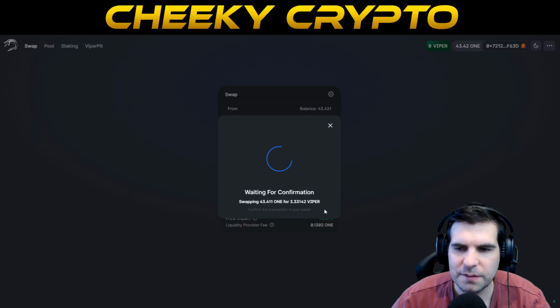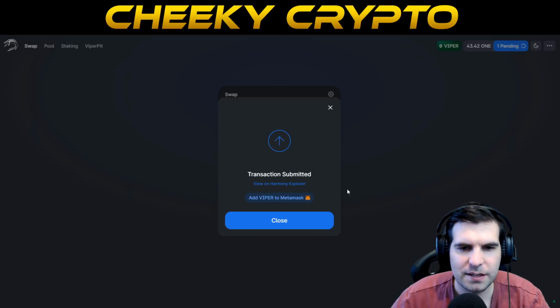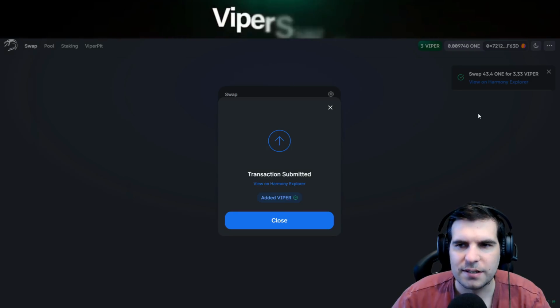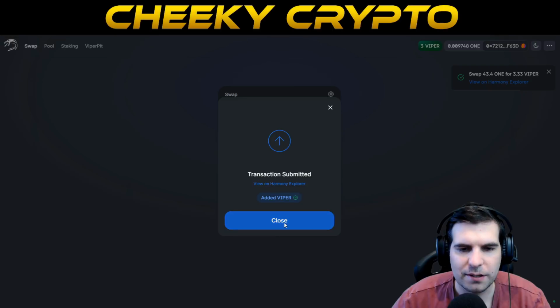This will open up your MetaMask where it will ask you to confirm. We'll click on the confirmation there, and the transaction has been submitted, and we can go ahead and add the Viper to the MetaMask. We'll click this button here, and then we'll go ahead and add the token there. So now we've added the Viper into the wallet. We can close this one down.